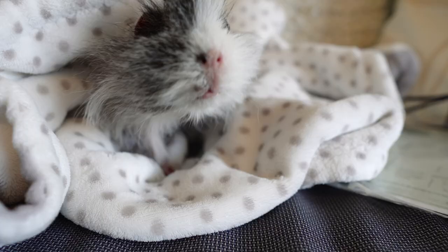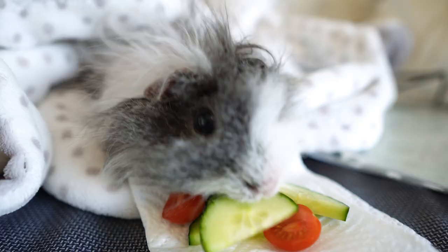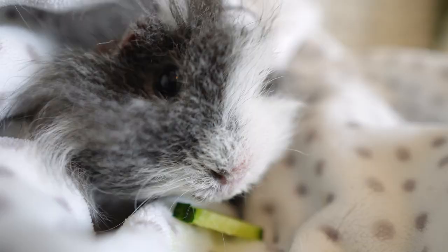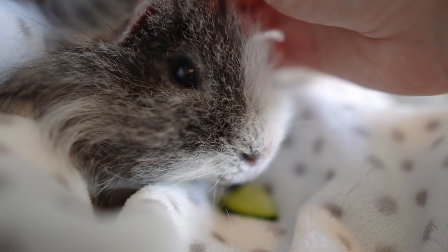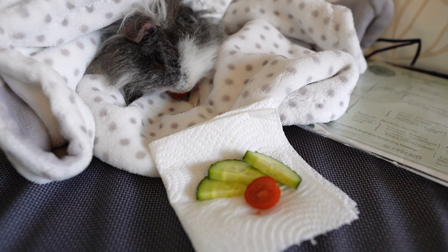Right, grass. Who wants some grass? Happy birthday, my sweetie. You know what's coming, don't you? Here you go. Cannot believe it's been a full 7 years with Lyra. Yes, you're very special, Anna darling. Lyra is just enjoying some cucumber and cherry tomato, and then a bit later on, we are all going to get some grass.